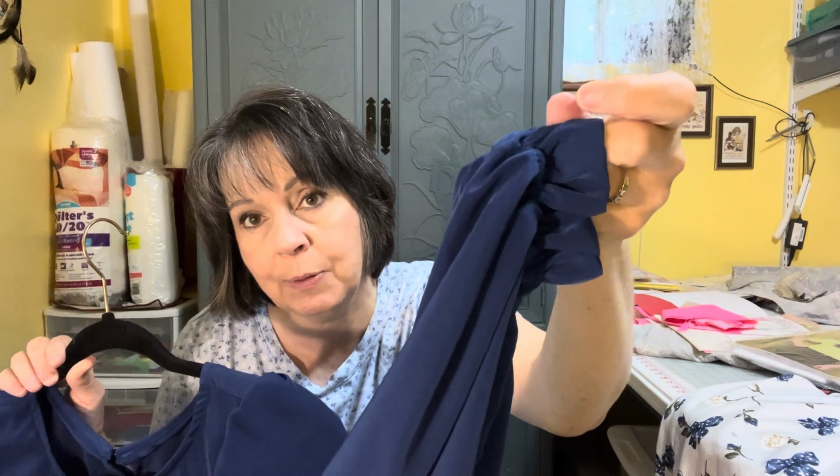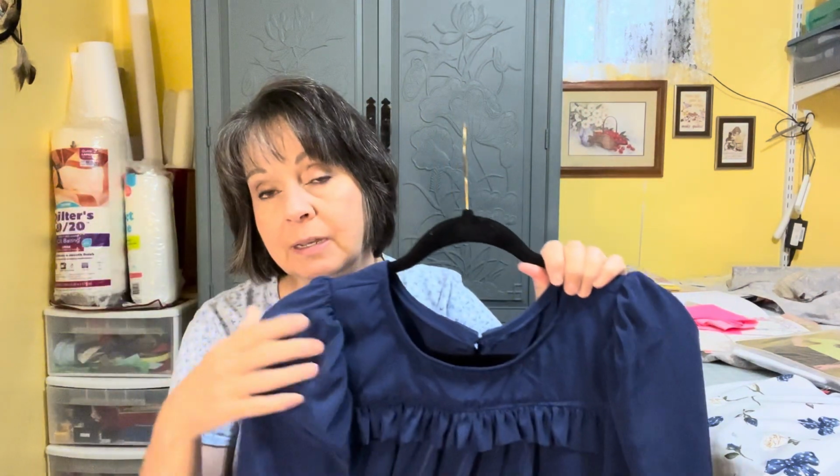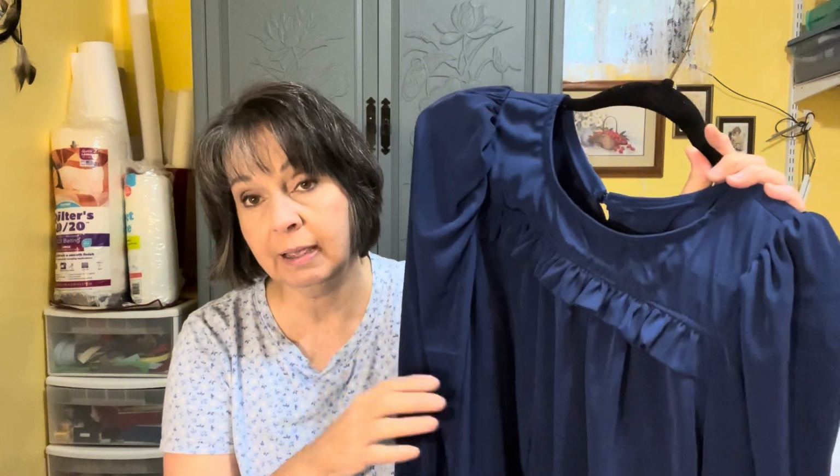But I was real happy with the sleeves, and I just love that ruffle. And I did do the burrito method for the yoke, so the inside's nicely finished. And I did just serge a lot of the edges on the inside instead of French seaming them, because this fabric was just so hard for me to work with. So I will show you this in photos, hopefully.